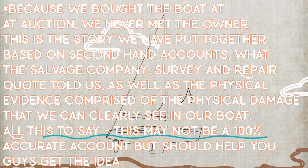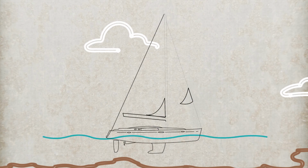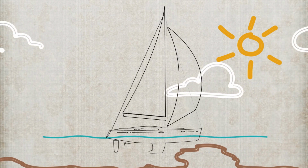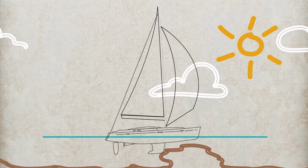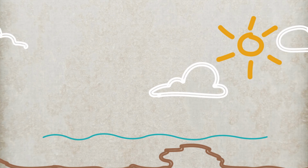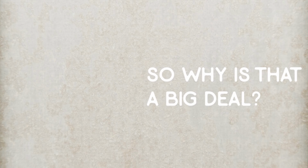The previous owner was out for a sail. It was a perfect day. Sun was out, sails were full, everything was right. But then, the 50 feet of fiberglass and metal comes to a halt as the boat runs aground. So why is that a big deal?